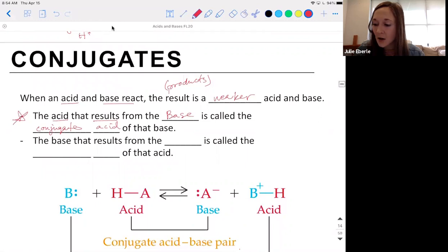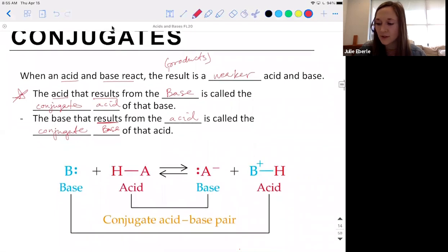The base on the product side, the base that results from the acid, is called the conjugate base of that acid. So what we have just defined are what we call conjugate acid-base pairs. Conjugate acid-base pairs. So here's a generalized equation, an acid-base reaction.